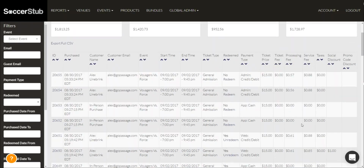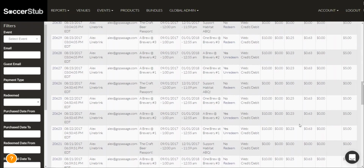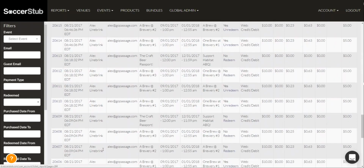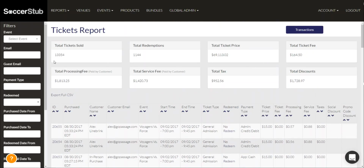And then we see every ticket sale listed down here. And it'll have pages and pages of that. So here we have 268 pages of this. But if we want to sort this down and really make use of this data, we probably want to add some filters over here. So I'm going to go ahead and sort this down to Voyagers versus Force.